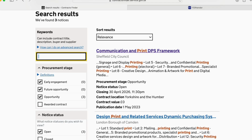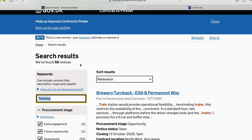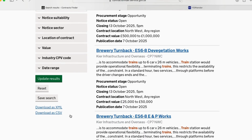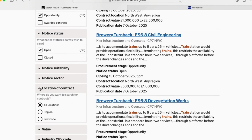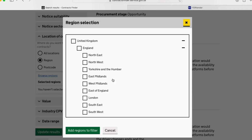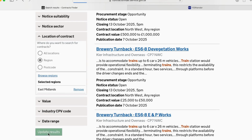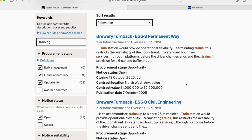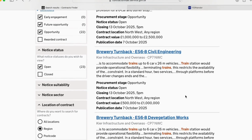And if we go back to Contract Finder, I just want to put in a different search so it might be more relevant to others. So if we put in training and then click search, you'll see we've got 58 results there, so 58 notices. So you may want to refine the search. So let me just scroll down. You can see you can refine in different ways, but I'm just going to do that by area because that's probably the easiest one to show you. Let's do it. Click region and then browse the regions, and I'll put my area in, East Midlands, and update the results. And there you'll see, so there is 23 notices.